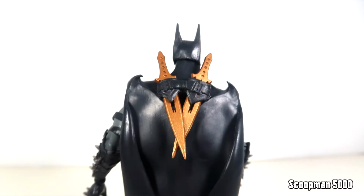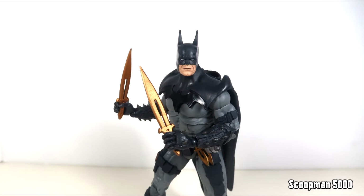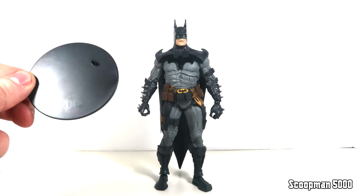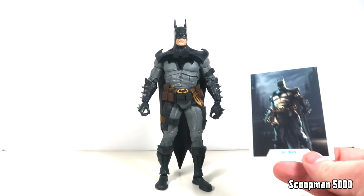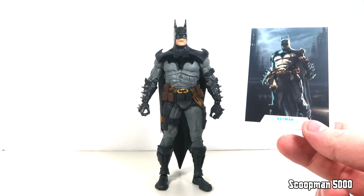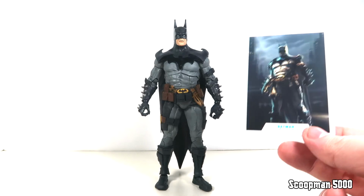And then also, a little bit cooler, he's got some bladed weapons that he can sheath behind him, right behind his cape, and then he also holds them pretty well. Obviously, we're getting the figure stand, the black figure stand with the little DC logo kind of shined in there. And then we're also getting the trading card. You can see some kind of concept art of this Todd Batman. It really reminds me of like an Arkham City skin or something like that.